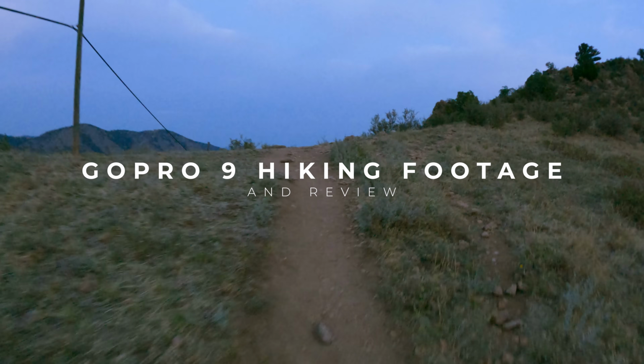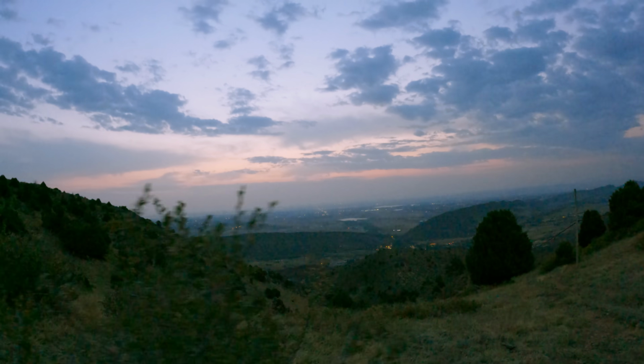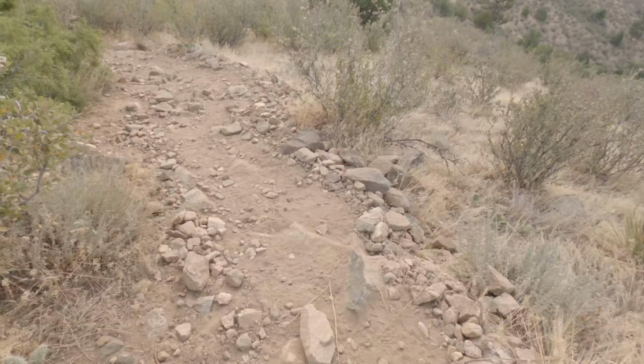Primarily I use the GoPro Hero action cameras. We're going to be filming standard wide angle 5K 24 frames per second. I'm also going to be using the 4K Timewarp linear mode, and I'm going to try it out in the new and improved auto mode and see how I like that footage.